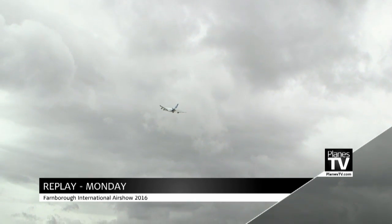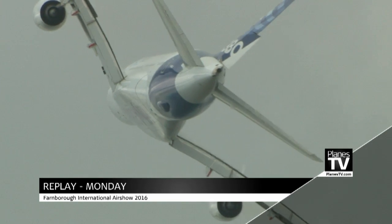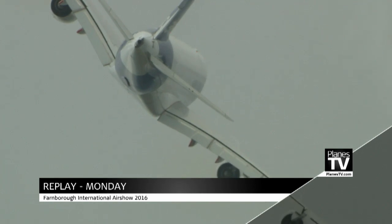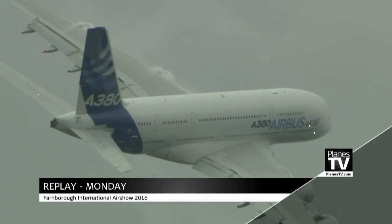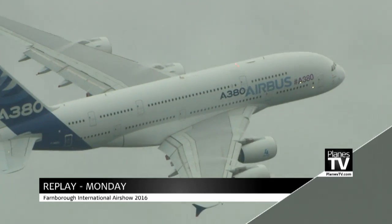Powering up, Engine Alliance GP7000s, delivering 70,000 pounds of thrust each at takeoff power. Spiralling up. Keep an eye out for the 350 that I'm sure is probably lined up.